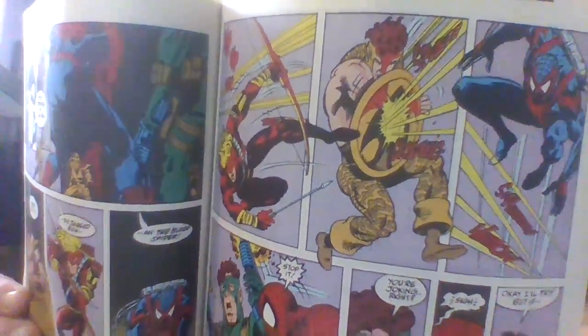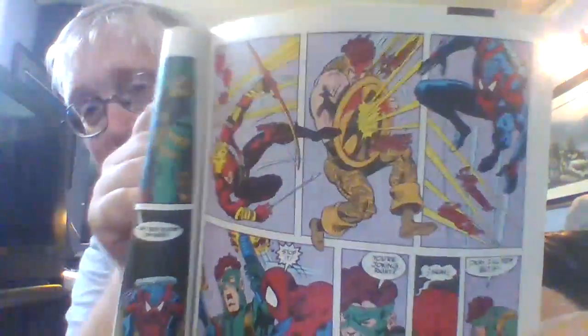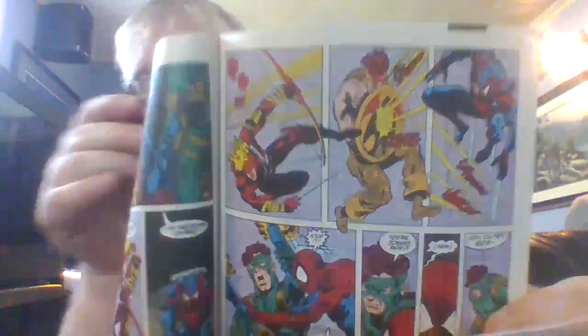Blue and red, but it does have that webbing on the top. You know what I mean? But of that webbing on the top there, it's still blue and red. So who knows what the original colors were supposed to be? Probably the blue and red. Although to me that looks a lot like Spider-Man 2009.